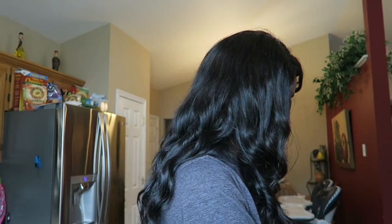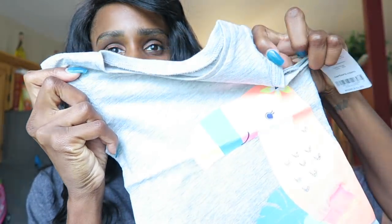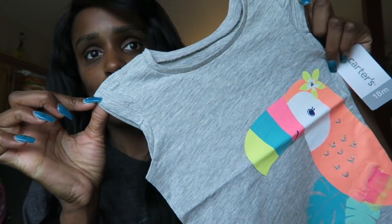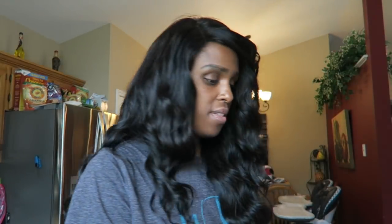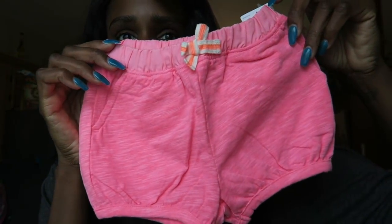Let's see. Oh, I also got her a parrot shirt. This one's gray, but it's got that really cute, hold on, there we go. There you go, boom. And it's got the cute little sleeveless top there. And then I just love these shorts, but they're like little bubble pink shorts. I just thought those were adorable. So those all go with those tops, okay?